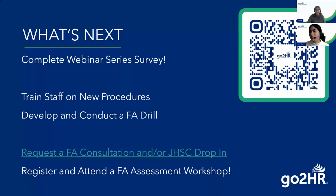Also, the next steps. Train your staff on your new procedures. Remember, the workers, the first aid attendants, and any of those transportation assistants will need guidance from you. So set that expectation so they know how to exceed it and make you proud in the face of an injury or medical emergency. And then test it: develop and conduct those drills. Remember, we can help you with that if you don't know where to start. If you want to delegate that to your safety committee, they can also run the drill for you, and we can provide support to them as well. So don't be afraid to request that first aid consultation or a committee drop-in.